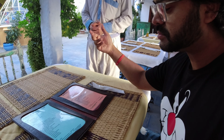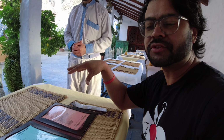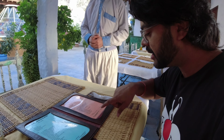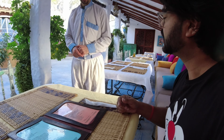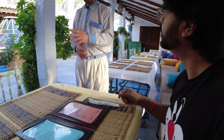So I'll have goat cheese because it's called jibin, right? Jibin bildi. Goat cheese bildi is the local cheese of Chefchaouen. It's very famous. So I'll have jibin. I'll have a tajine and drinks, tea maybe. Drinks are not included in the menu, but desserts, yes, it's included.